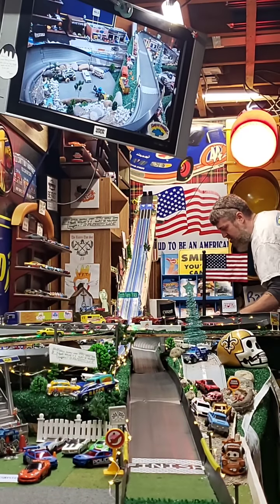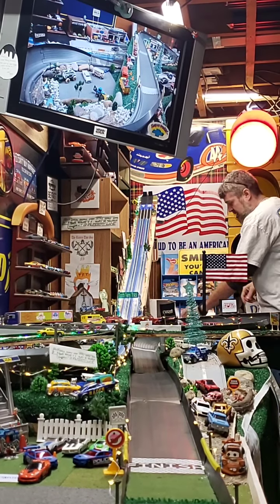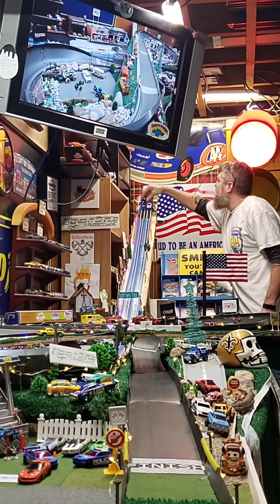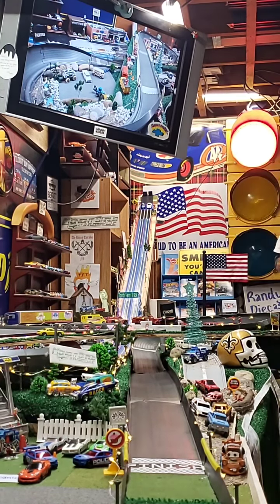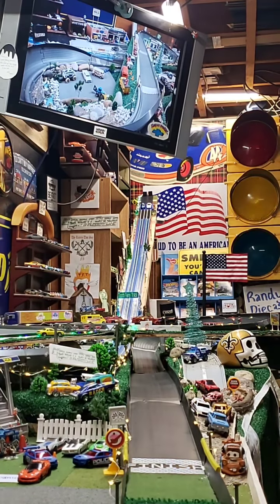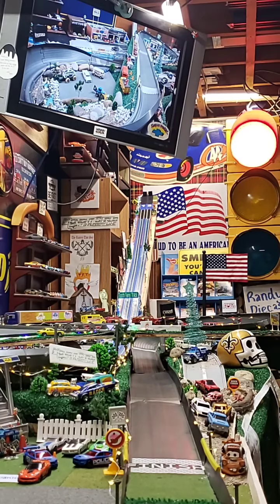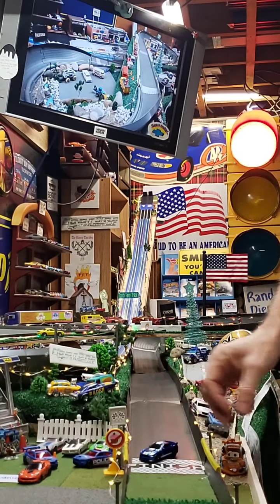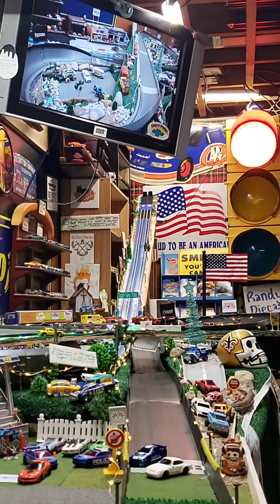All right. Up next, we get that Porsche Devin E against Mike Rader in that Mustang. And they're down, and the Porsche's ahead, and the Mustang wrecks, and the Porsche takes it. Mike Rader in that Mustang, Devin in that Porsche.